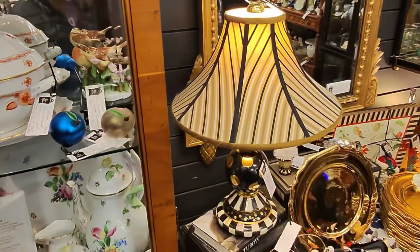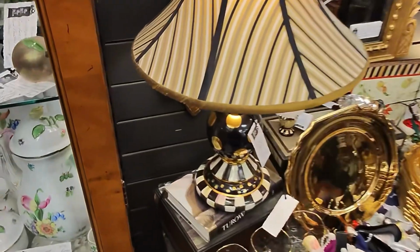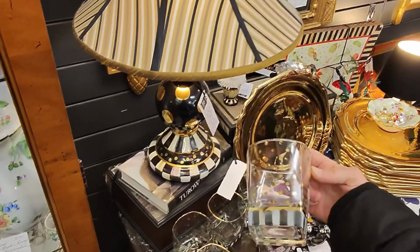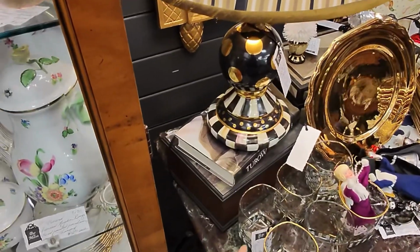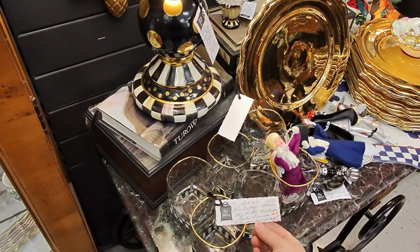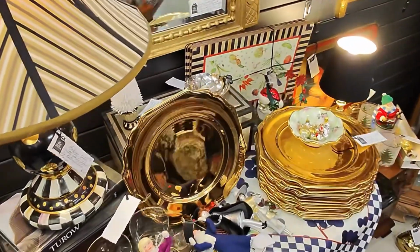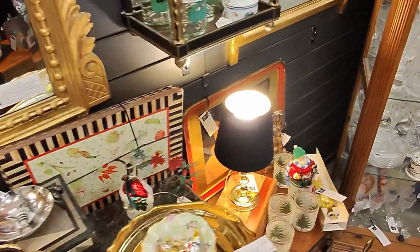All right, that's a Mackenzie Child's lamp. I think they had it at 200 something. It was really cool. I've never seen that one before, so I wanted to show you guys. And then they had a whole collection of Mackenzie Child's rocks glasses, and I think they had them priced at like 30 each, and I don't know how much those go for. But the gold was starting to wear on one of them, so that made me think that the gold would wear on all of them. I don't know. So I just kept walking.